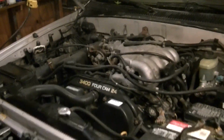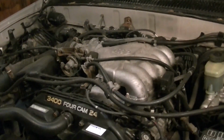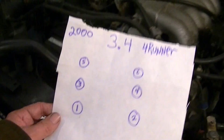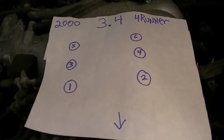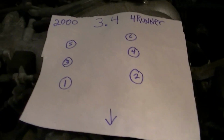But I just picked this up not long ago, got a really good deal on it. And really, it's the only thing I could find out that's really bad on the engine. And here is my little schematic. Lay this here, and you can see the firing order. It's 1, 3, 5, 2, 4, 6.